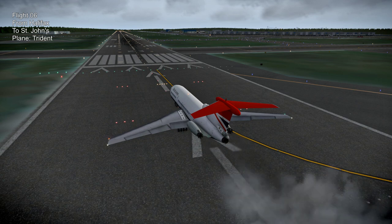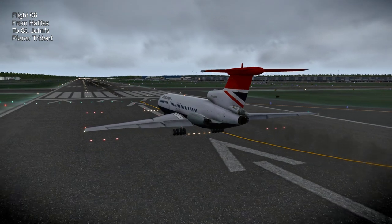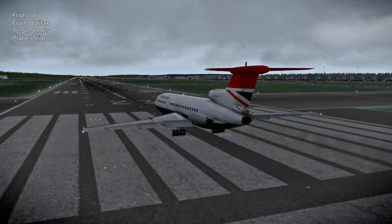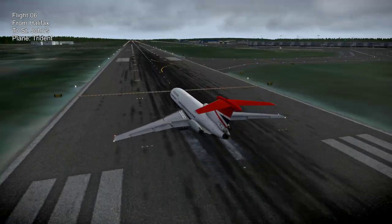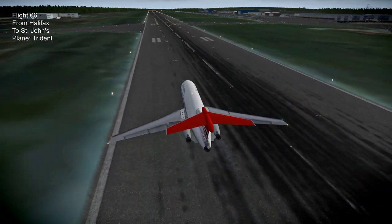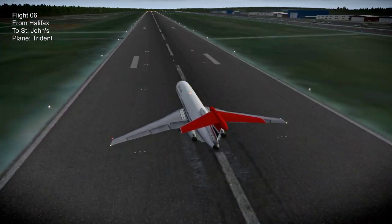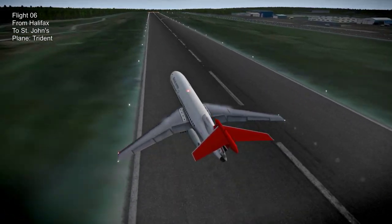Rolling up. Interesting, this plane has the sound suppressors on the two side engines, but not on the tail one, because the tail one is not close to the passenger cabin. An older airliner. Whoa, my rudder is not... I do not have rudder pedals. I'm using a twist rudder on the joystick, and that's why I sort of wiggle that a little bit more than I ought to.